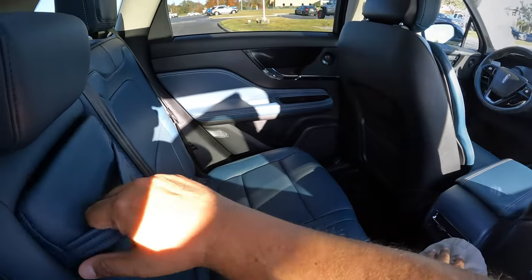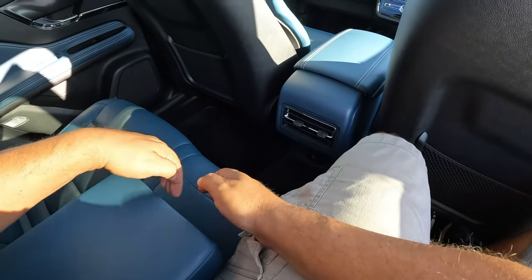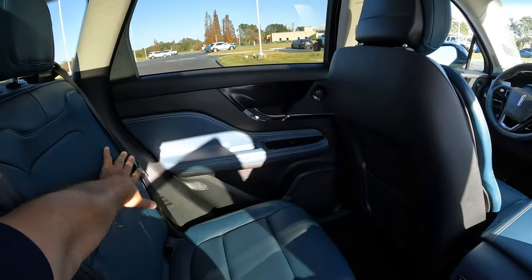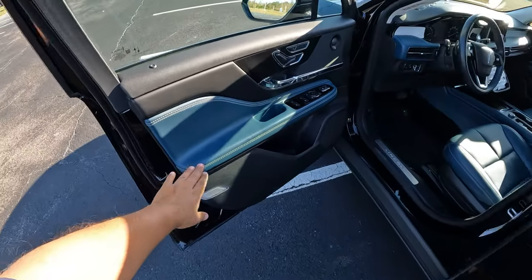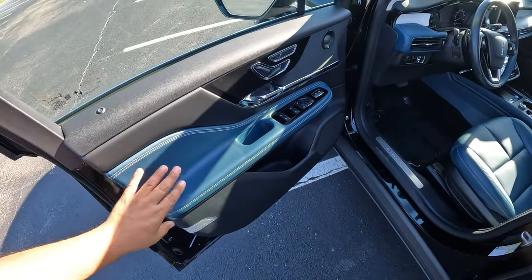Here we've got the center armrest, and up there we go, guys, we've got your cup holders there. Really cool. Of course, this goes back a little bit more, but I'm really loving this interior of this Lincoln Corsair. You can see, guys, that blue color is really cool. That white stitching really shows, and I just really love this interior.